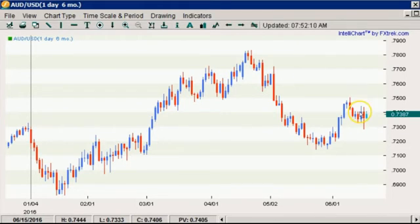So this is the only game in town as far as yield goes, and we could easily move through the 75s, maybe even take out the 75s here on a closing basis. Although that is a very, very decent resistance point. It's a triple, quadruple resistance point, so it's going to take quite a lot of work to take out 75s with conviction. If we do take out 75s and close above 75s, it really puts a much more positive spin on the trade and makes it a buy-the-dip type of structure for quite a while.